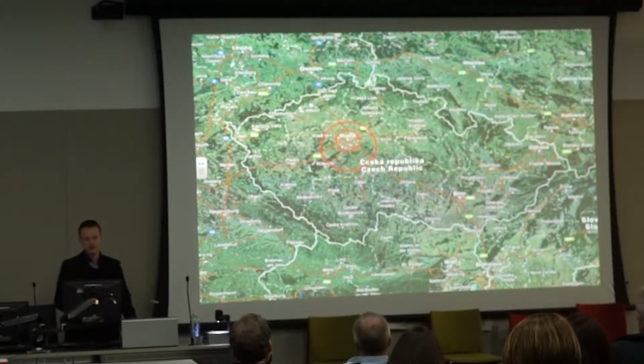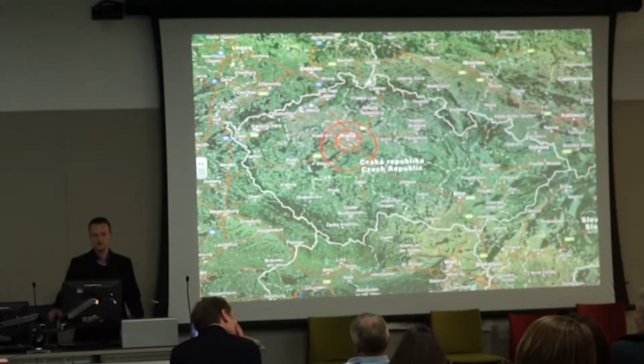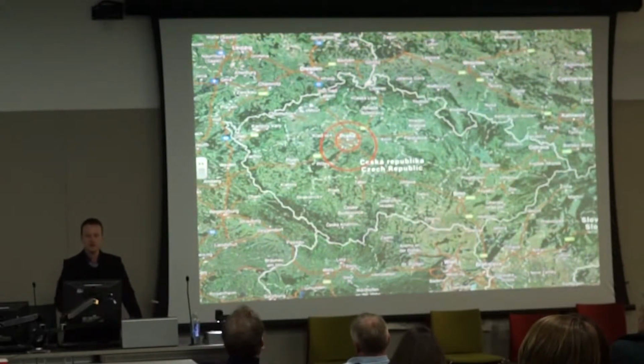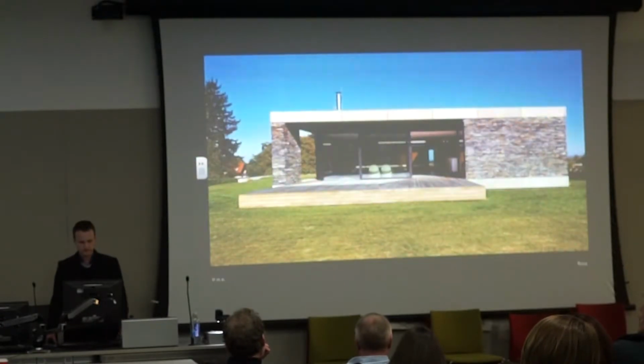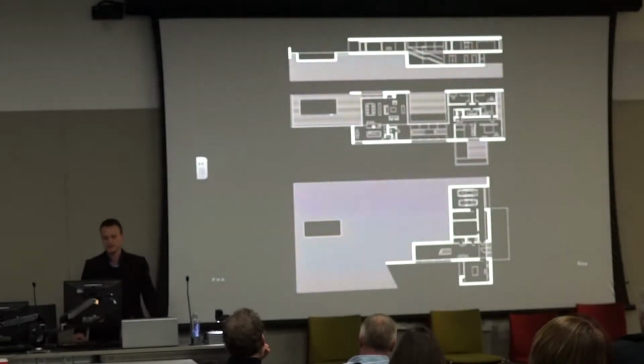Let's move from Prague. There is a ring around Prague, which is very popular, mainly for quite rich people who work in Prague and live mainly in the southern part, where there are very nice river valleys. One example of a very expensive house.